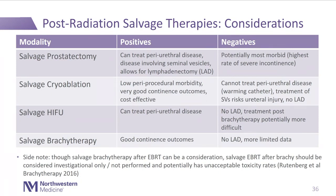Negatives is it's potentially the most morbid, having the highest rate of severe incontinence, and having that being fairly common, in I would say 30 to 50% of the patients, even in expert hands. I think this is a good option for people who have periurethral disease involvement, and I think it's a good option for younger men. In my practice, and again, I've only done about 40 of these salvage prostatectomies, most of the patients tend to be younger men, and my continence rates have been a little bit better, I think mostly because they've been younger men and carefully selected.